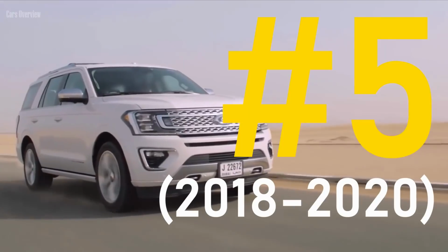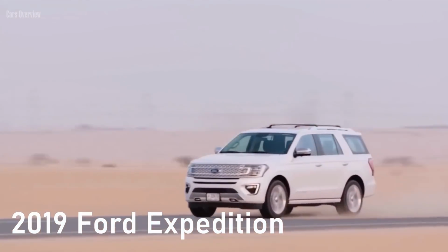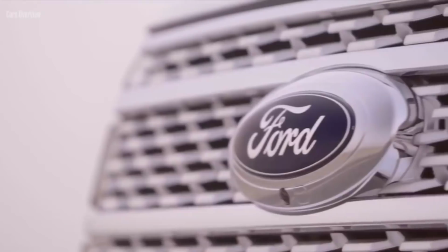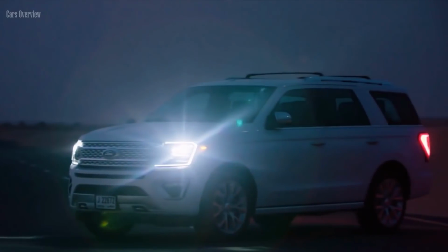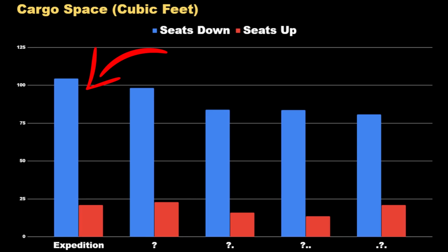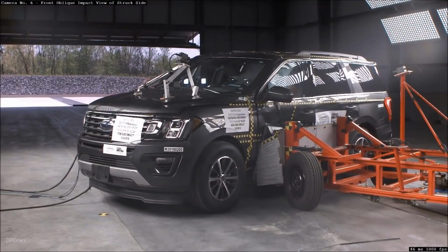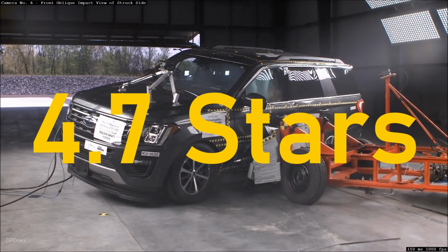Number 5, the Ford Expedition. Ford started making the Expedition in 1997, and today you can buy the 2019 Expedition with a 3.5-liter V6 giving up to 400 horsepower. The Expedition, first of all, has some major advantages. For example, the Expedition has the most cargo space of all the SUVs in our top 5, and also gets the highest safety rating of the SUVs in our top 5 with a safety rating of 4.7 stars.